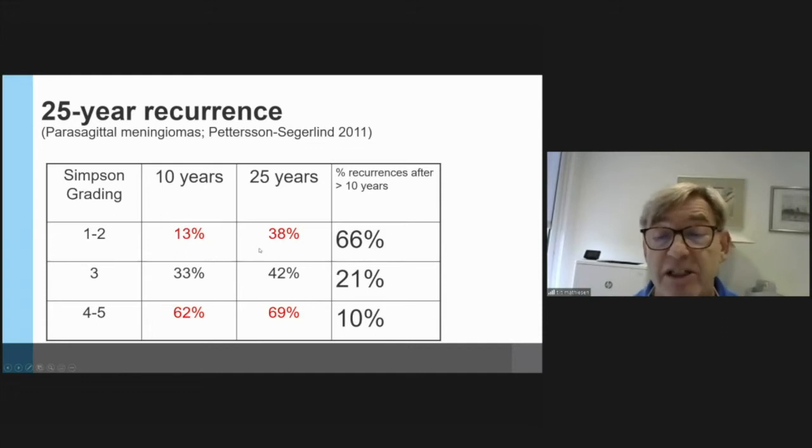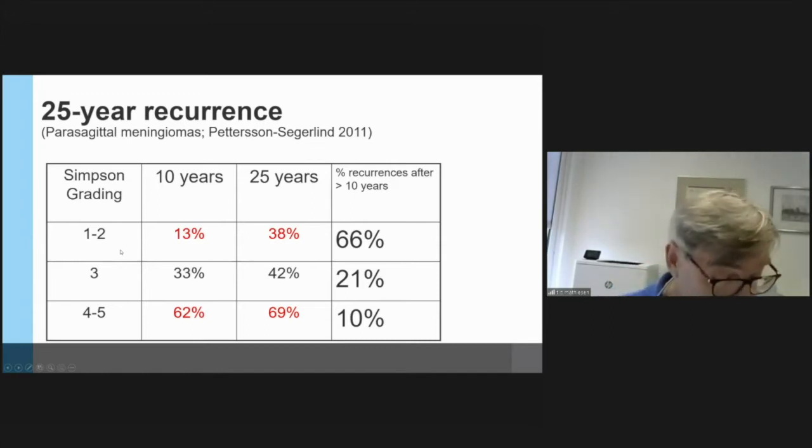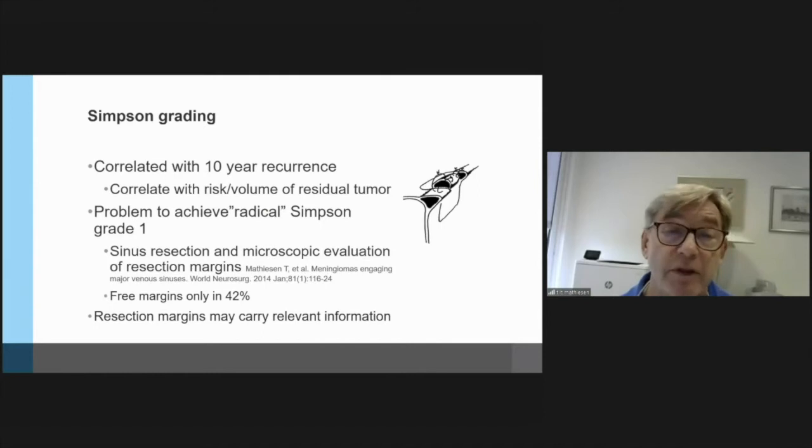But when following the patients longer, we found that when we thought we had made a complete resection, Simpson grading 1 to 2, almost 40% of the patients still recurred, which means that two thirds of the recurrences, when we thought we had been radical, appeared after more than 10 years follow-up. So of course this shows that Simpson grading correlated very well with 10-year recurrence, and it probably then correlates with risk of leaving tumor behind rather than risk of recurrence.